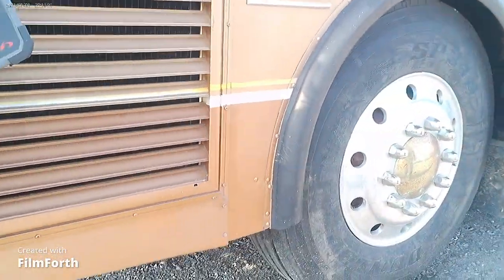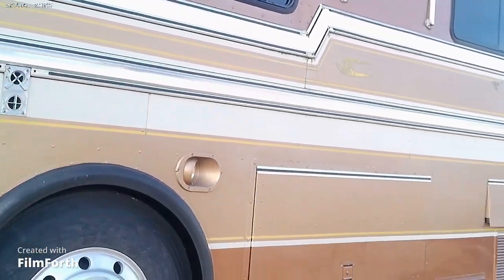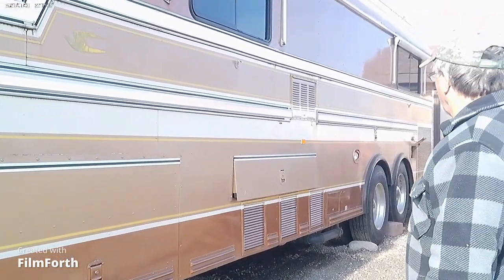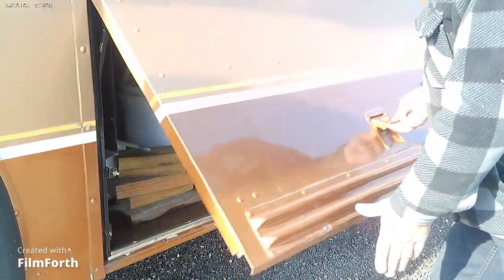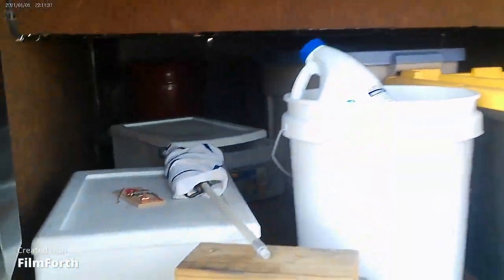All hydraulic jacks. Landing lights, front and rear. That's when you come into an RV spot and you want to park, you can see what you're doing. We have all kinds of storage. Now keep in mind, this coach is all steel. There's no wood in this wall. Lots of storage all the way through.